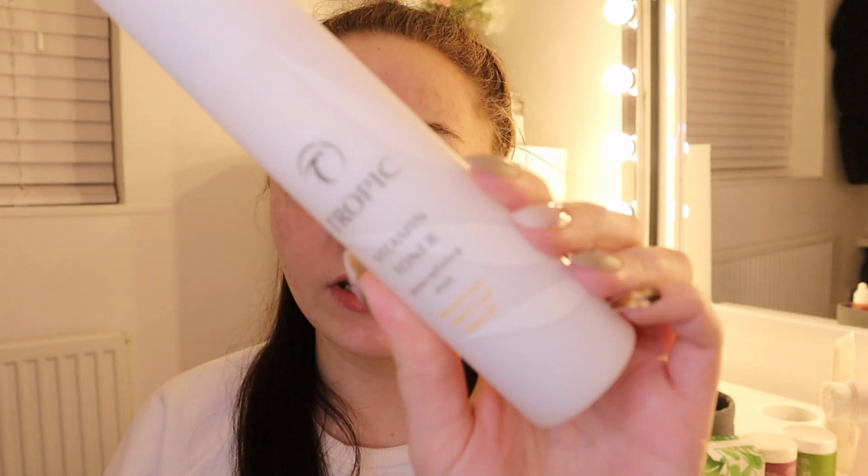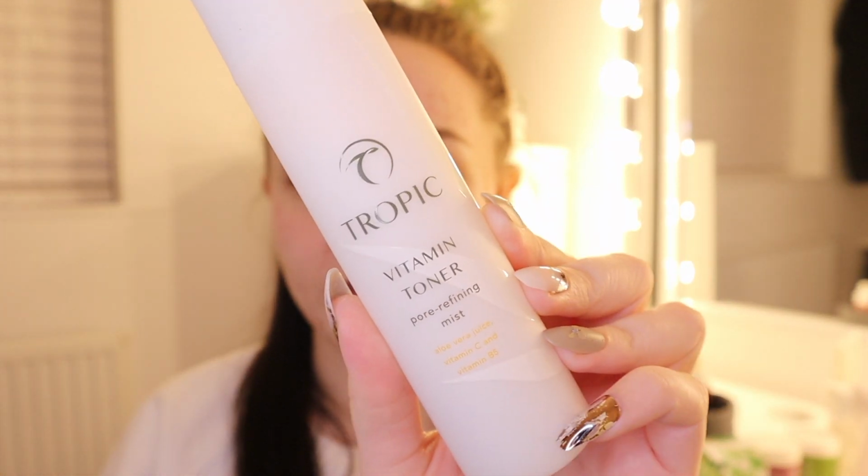Sorry, I forgot to show the toner. This is the vitamin toner. I can go overboard with this stuff and just spray it until I'm like bathing in it, so I have to stop myself. However, I absolutely love this stuff. I love that it's easy to do because a lot of toners you have to use with cotton pads, and I hate the feeling of cotton pads on my skin. I just hate the feeling of cotton buds in general, so I really like this. It's super easy, really quick to do.